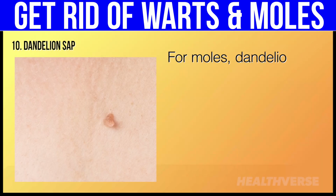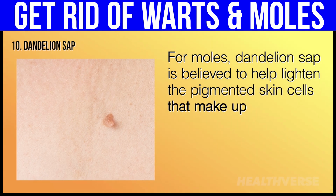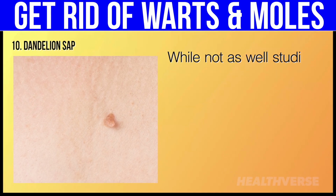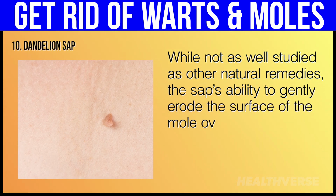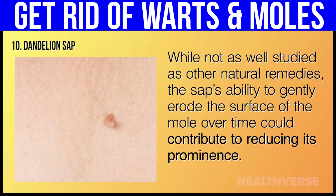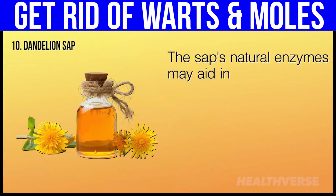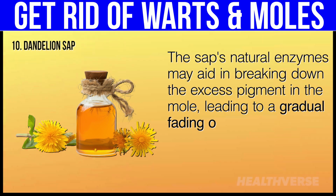For moles, dandelion sap is believed to help lighten the pigmented skin cells that make up the mole. While not as well studied as other natural remedies, the sap's ability to gently erode the surface of the mole over time could contribute to reducing its prominence. The sap's natural enzymes may aid in breaking down the excess pigment in the mole, leading to a gradual fading of the growth.